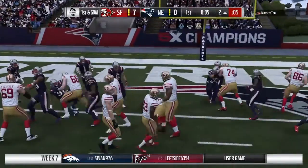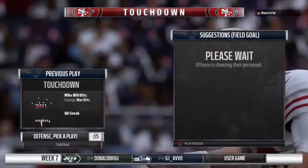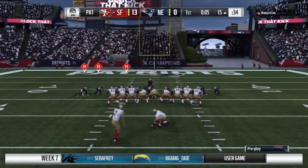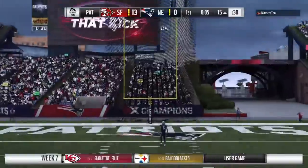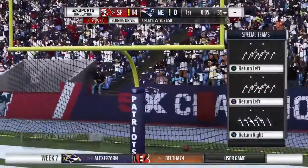They'll go with the keeper, and he'll take this into the end zone for a San Francisco touchdown. Jimmy Garoppolo, his 6th touchdown of the season, and the 49ers add on to their lead. Point after, right down the middle, and it's now 14-0.